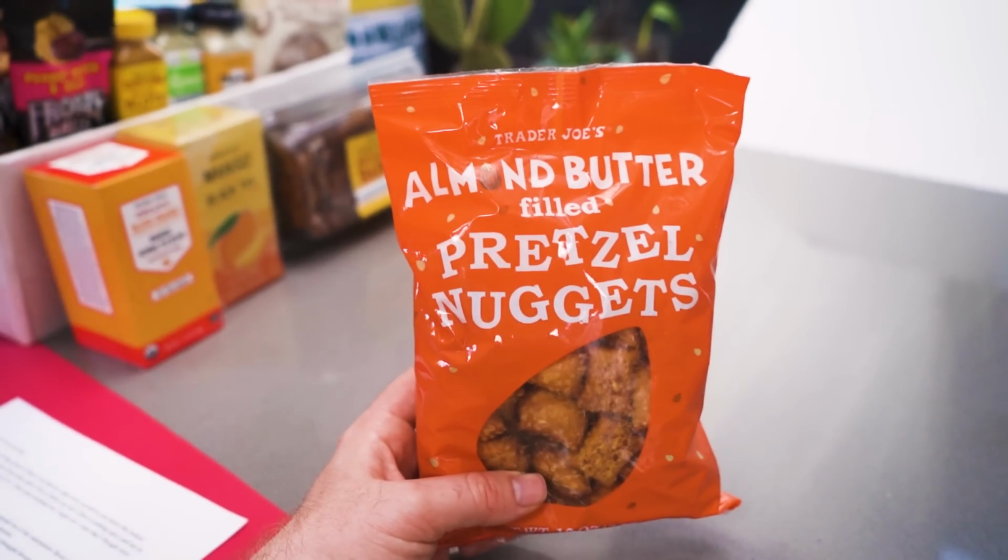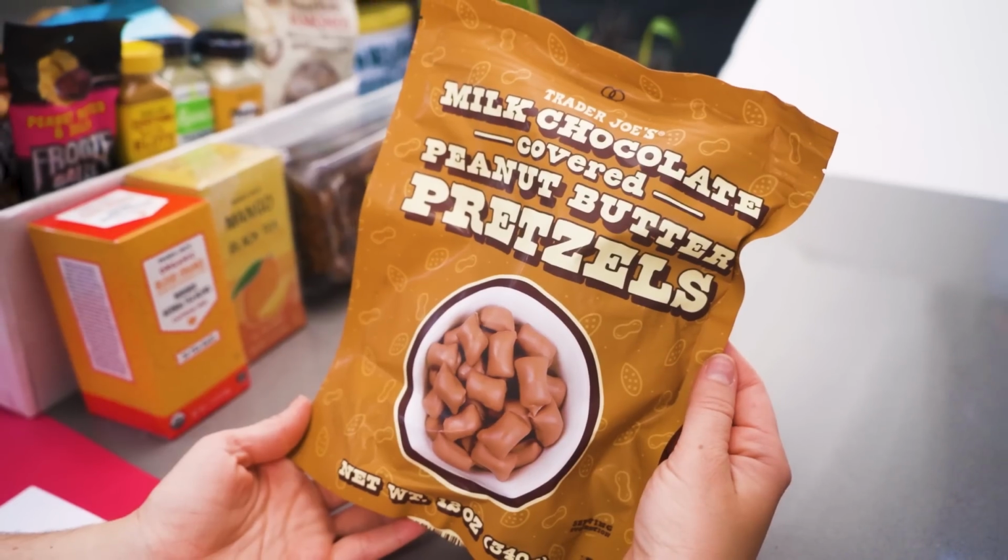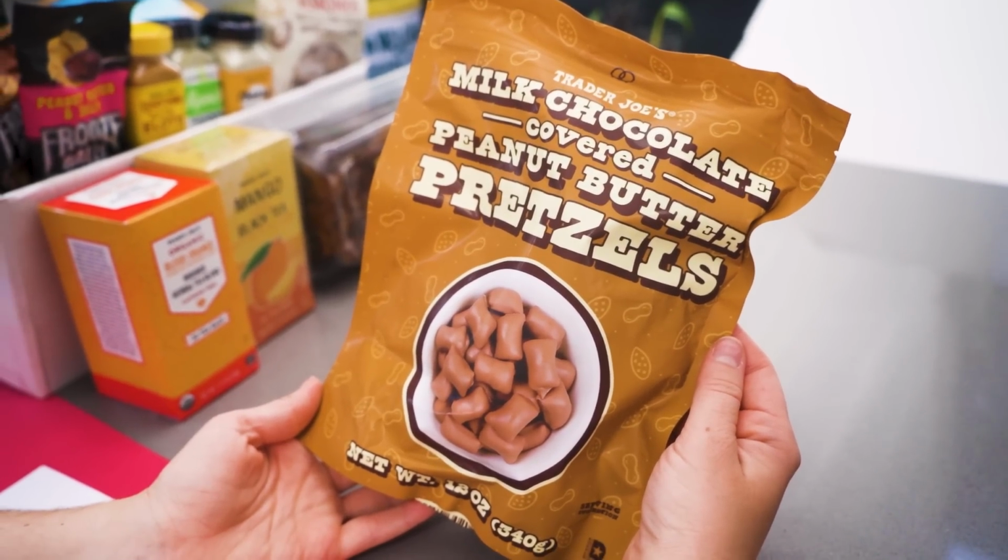I think we should go for the almond butter filled pretzel nuggets and also these milk chocolate peanut butter pretzels. Now, there's been a bit of a heat wave in a lot of countries and here in England. This is just one pretzel. Is it? I'm excited for that. I think it would just be the chocolate that's all melted. This is like the same branding as the Ubi ones we tried, with the little pretzel that looks like a bun. I think we've had one like this before, but I think they were peanut butter. And what are they? These are almond butter.